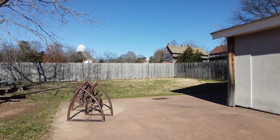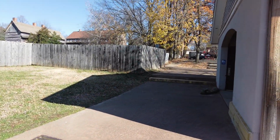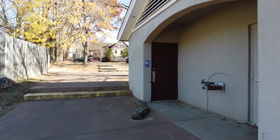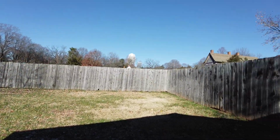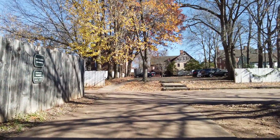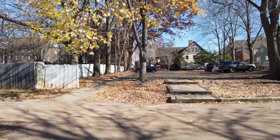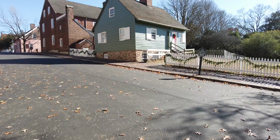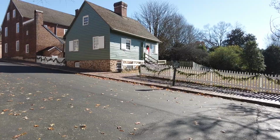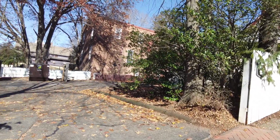Wow, look at this. Is that a bike rack? Let's see if the restrooms are open. Oop, not open on Sundays. Okay, let's continue. Oh, look at this. It's a log building. Muddy Creek Cafe. And this is a parking lot for the tea shops.